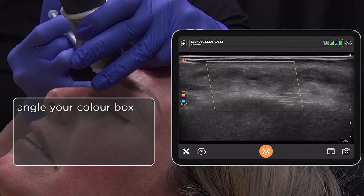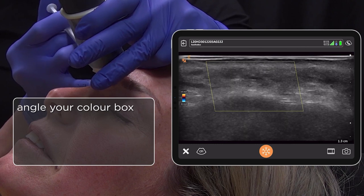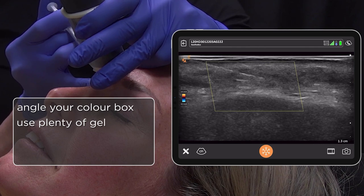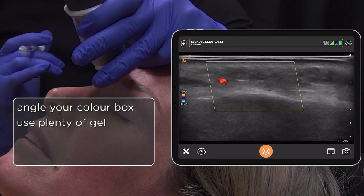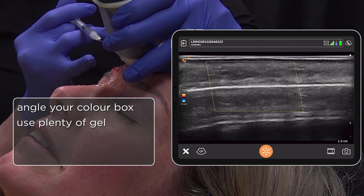Angle your color box when you scan. An angled color box is more likely to pick up vascular flow, so make sure you set yourself up correctly. Make sure you have plenty of gel so that this acts as a cushion to prevent tissue compression. Especially in delicate areas like the face, applying pressure will skew your accuracy, so the more gel you have, the less you're likely to compress.